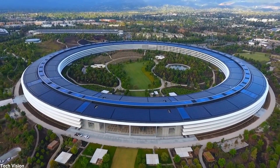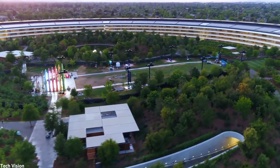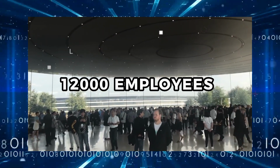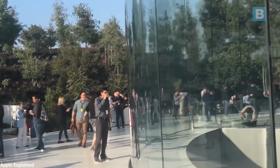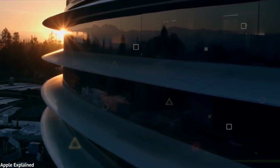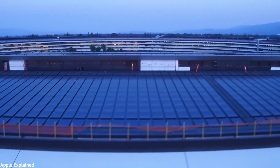Moving to the insides, the central circular building, also known as the spaceship or the ring, is quite a sight to behold. Standing 4 stories tall, it has over 1.2 million square feet of office space and enough room to accommodate up to 12,000 employees. The design incorporates a lot of glass into the building to bring the outside world in. There are 800 45-foot-tall curved glass panels around the building's exterior, as well as 3,000 smaller panels within the low-energy LEDs.